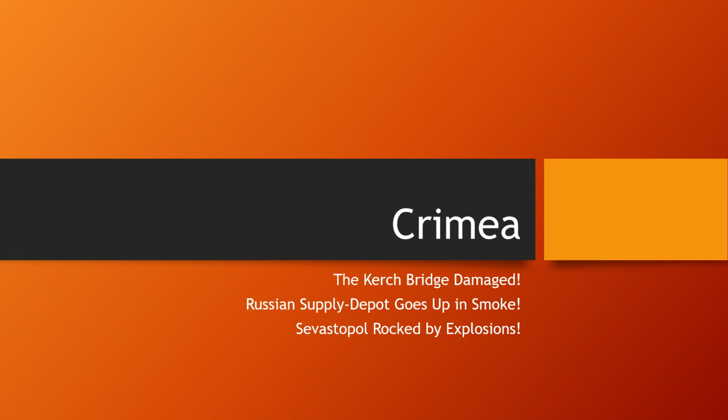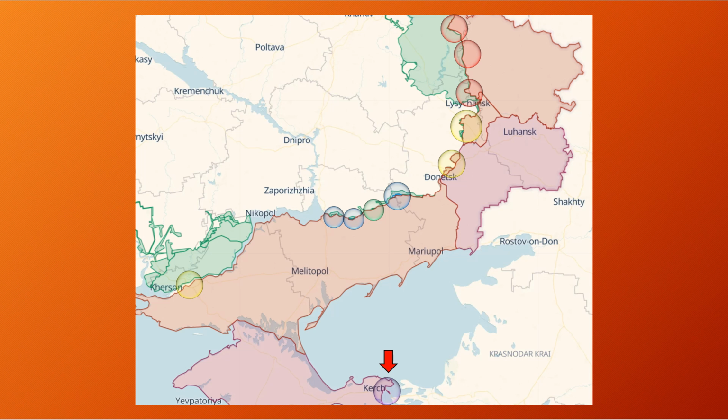Okay, so next stop, Crimea. Kerch Bridge, obviously damaged. Russian supply depot goes up in smoke, and Sevastopol got rocked by explosions. And Kerch Bridge, marked here on the map with a red arrow and purple circle, down at Crimea.